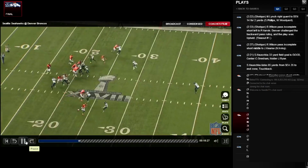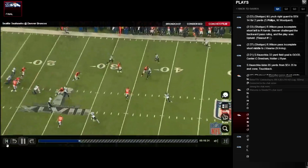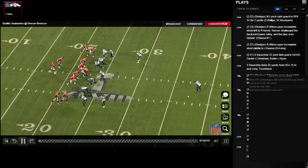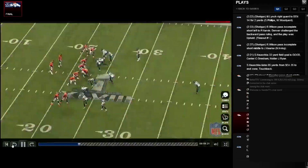Now, is he hurt at this time? No, this is the interception. I apologize. So let's see. He's now in that single high formation. Oh, there it is. So he's in this single high.